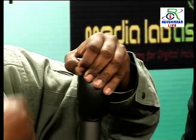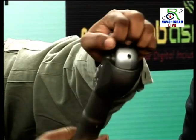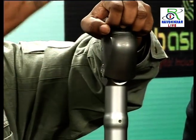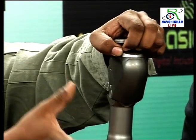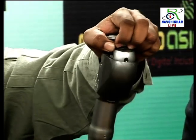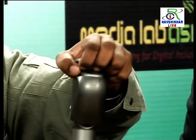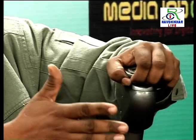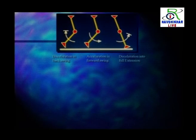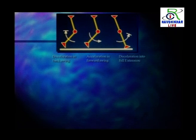If you see, in a single axis knee joint, what happens? When the patient takes a step, it automatically accelerates very fast. But this kind of knee joint with a pneumatic or hydraulic system and four bar linkage decelerates and accelerates when it is needed. During heel strike up to toe off, it compensates for the requirement of the patient like our normal limb.